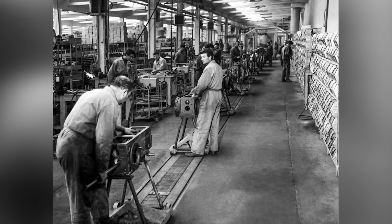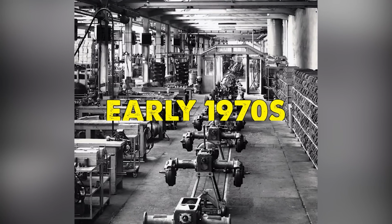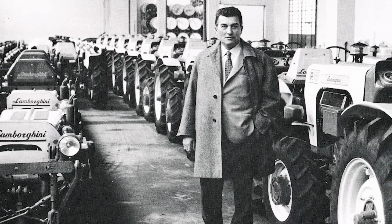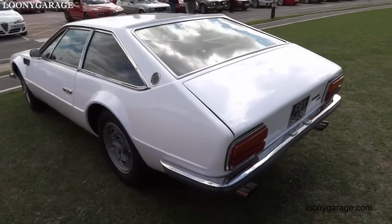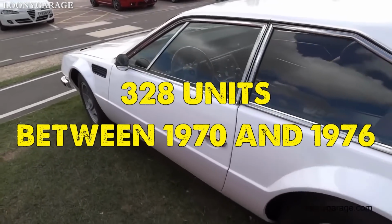Lamborghini built the Jarama during a period when the company faced financial challenges, particularly in the early 1970s, when even its tractor division was having difficulties due to changing markets abroad. Despite these challenges, the Jarama was produced in a small run, with only 328 units built between 1970 and 1976.